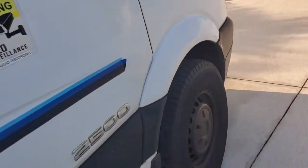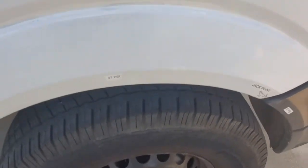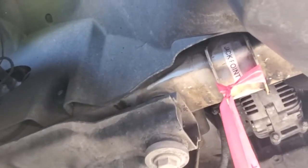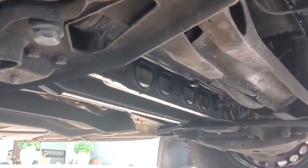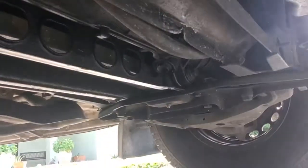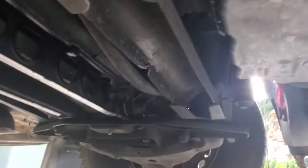So in the front with the Sprinter, most people don't know where the jack points are on a Sprinter van, and so I just showed you where it is in the rear, and up front it's right here, hidden right there. And a lot of people will lift, you see that damage right there? That's from the former owner. That cut mark right there, they lifted in the wrong spot. Of course, the worst spot to lift on is the engine oil pan.